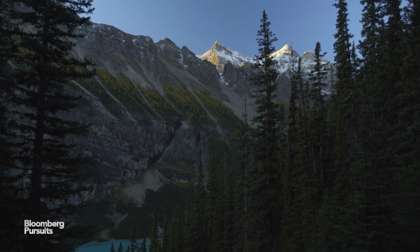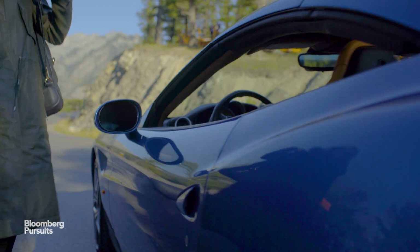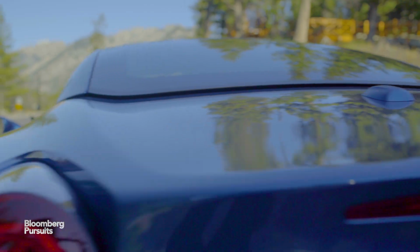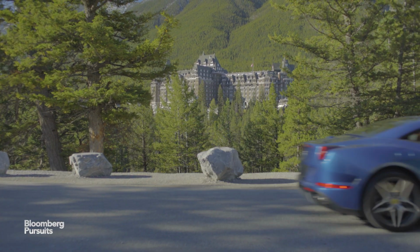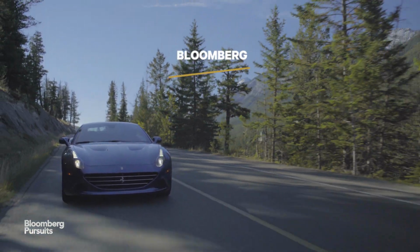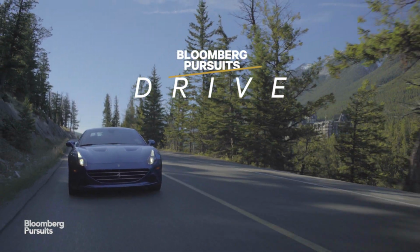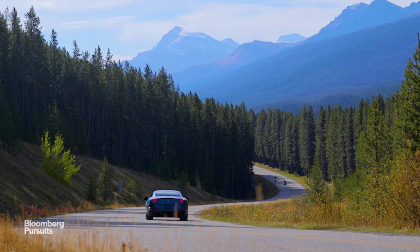The mountains surrounding the town of Banff in Alberta, Canada, are a playground for adventurers and luxury travelers. A Ferrari California T will fit right in. The $232,000 convertible is aggressive to drive.